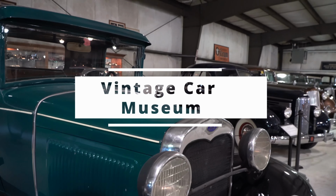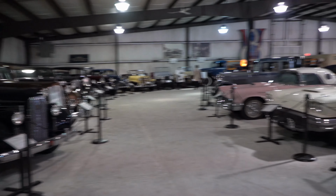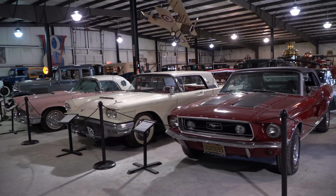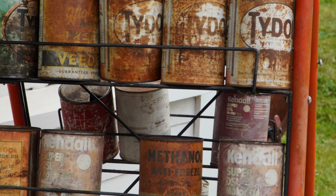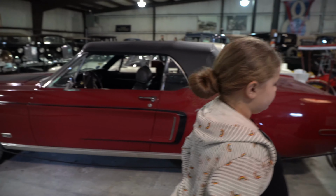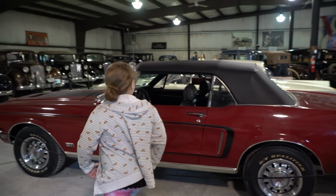As we move through the Vintage Car Museum, we see over 60 vehicles on display, ranging from 1902 to 1962. They even occasionally offer Model T rides, although not the day we were there. Along with mostly American cars, there are vintage gas pumps, oil cans, and other automobile collectibles. It's a really neat place to explore, and even though it's a little smaller than some of the other car places I've been to, it's definitely still a really fun one.